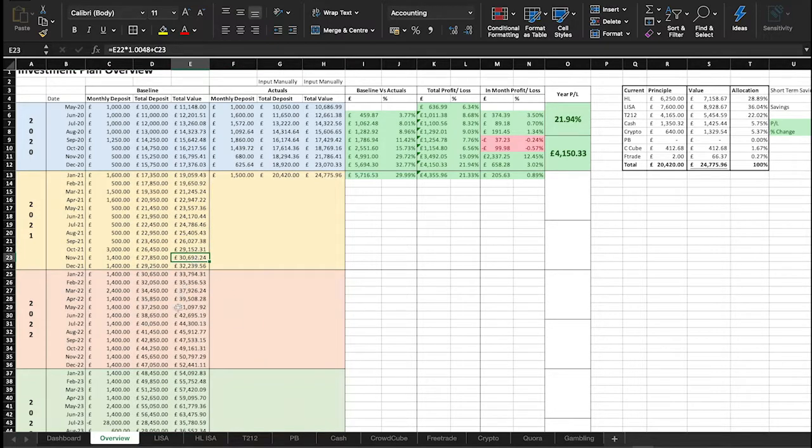And using the baseline figures, the reason why I have this in here as well, so you can see I'm £5,500 ahead. That's including the extra growth, but then you can also compare it to the actual deposits. So my predicted total deposit was 17,350, but I've actually deposited 20,420. So I'm £3,000 ahead in my deposits alone.